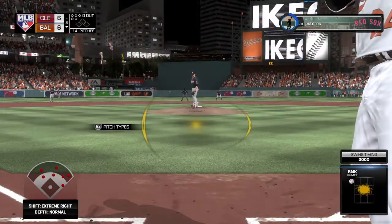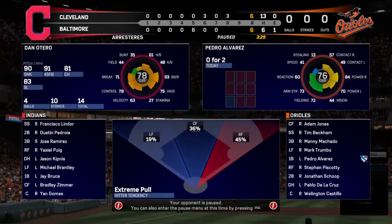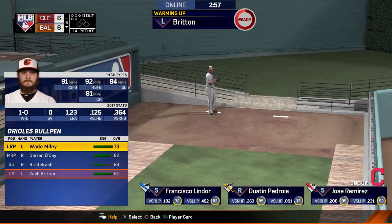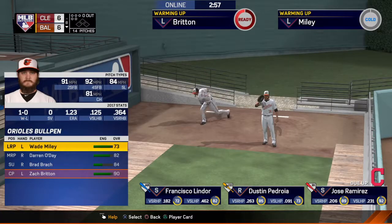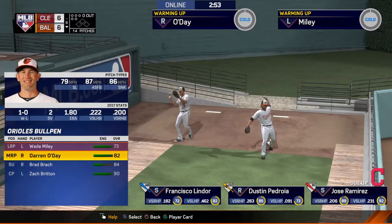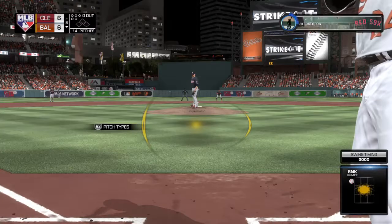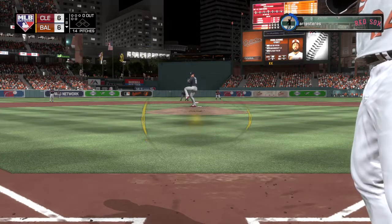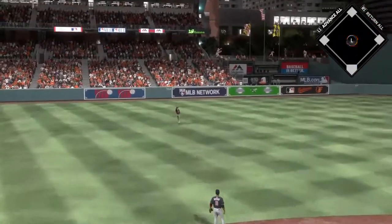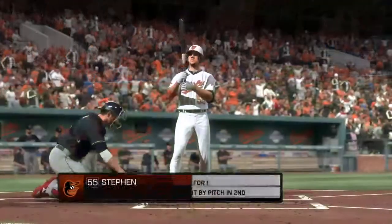Stepping into the box, Pedro Alvarez. It's been an 0-for-2 effort. First baseman, Pedro Alvarez. Now some movement in the Tribe bullpen as a right-hander starts to loosen up. This is line to left, but this will be pulled in out there in left center. Well hit, but a rough out number one.